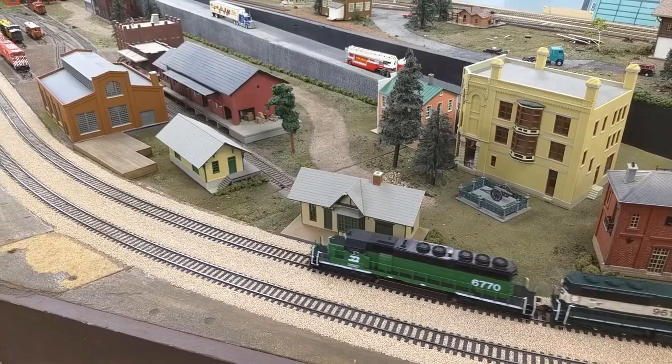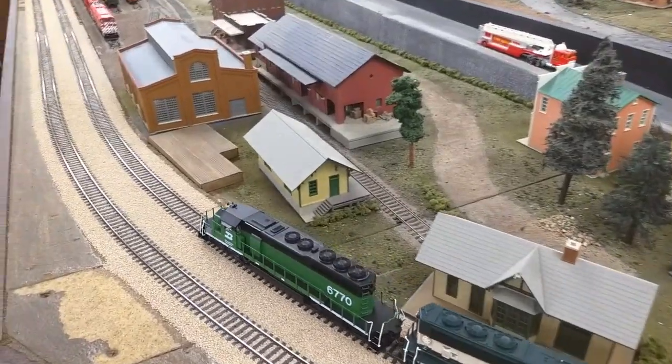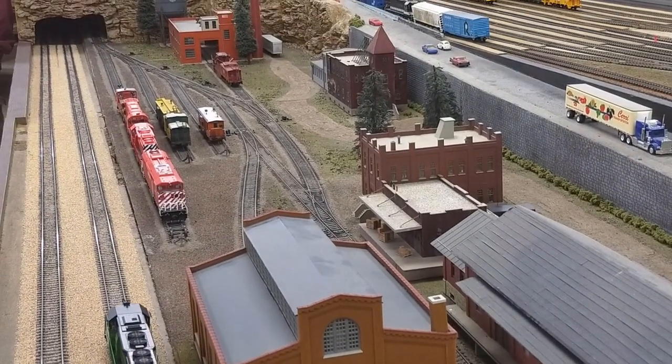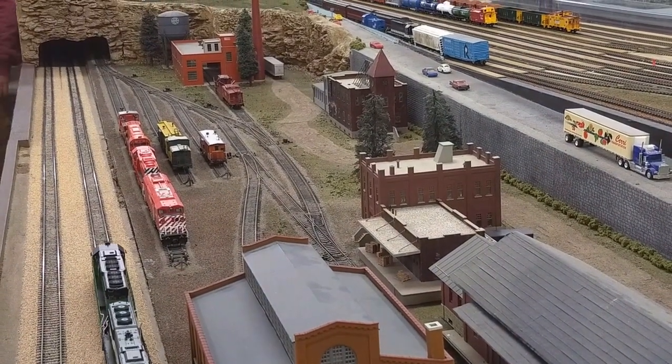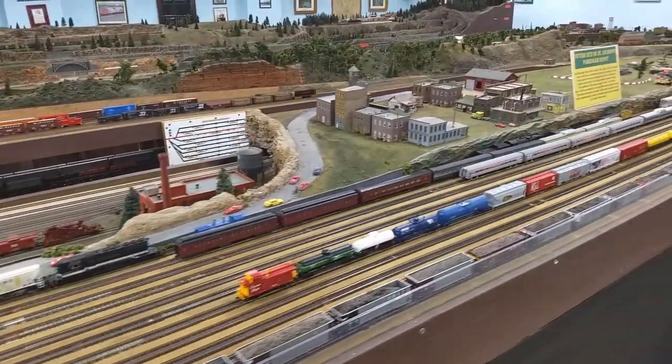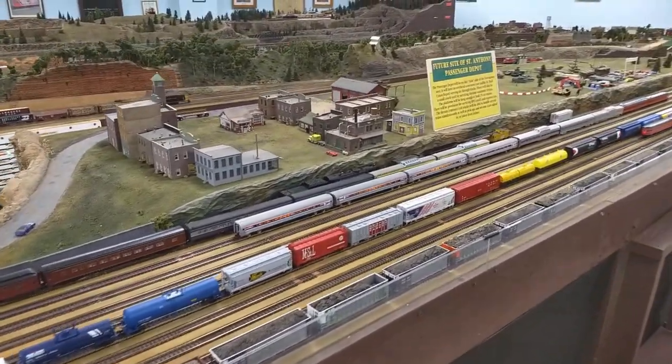On the outskirts of Centerville, we'll pass another industrial park. These are mostly smaller warehouses and a freight depot. Our tour guide train is presently underneath the layout, so we'll bounce back up to the top really quick.